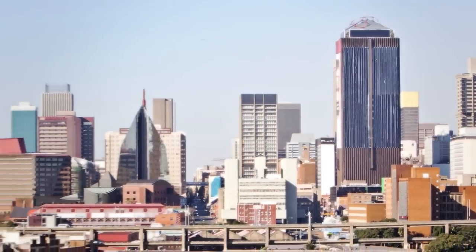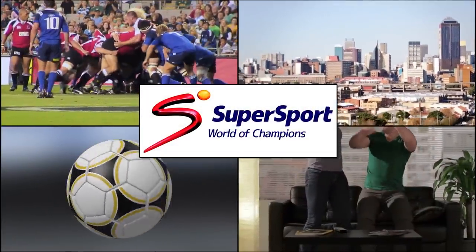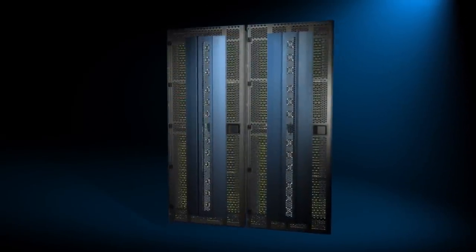The biggest attraction for us is going to be the extensibility of the system. Johannesburg-based international pay television provider SuperSport was an early adopter of Imagine Communications' Platinum IP3 router and quickly added a second IP3 to their new system.